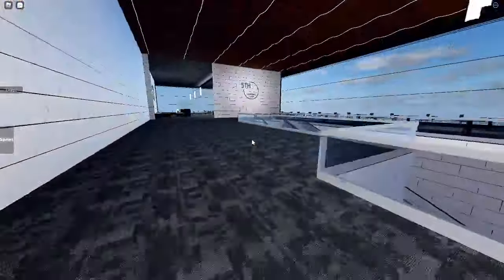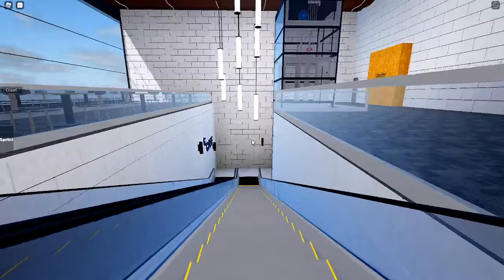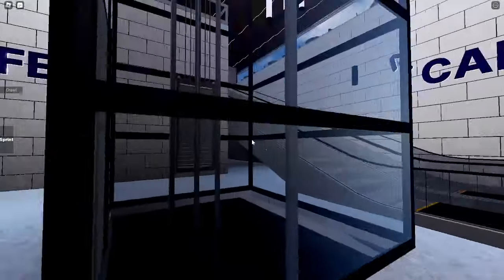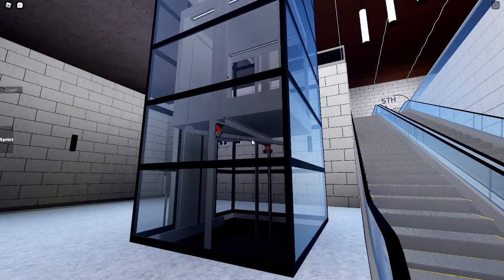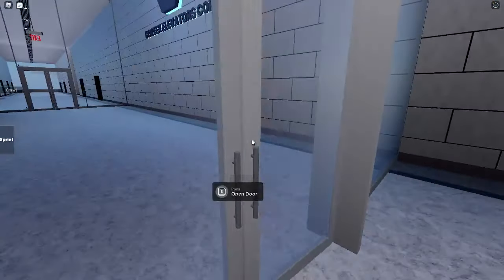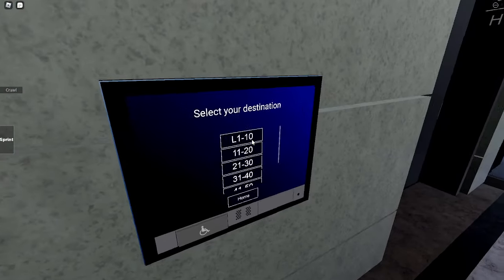MRL. Actually, I said we'll take the escalators down, that's right. I would show you guys the service elevator, but I can't really because I don't have admin. I wish I had admin.